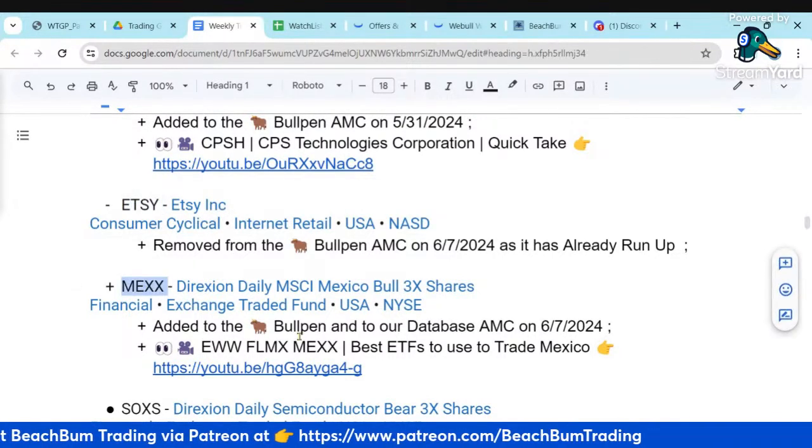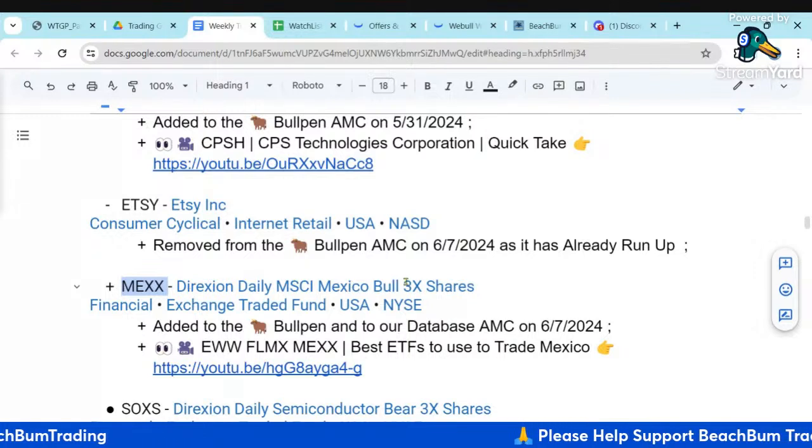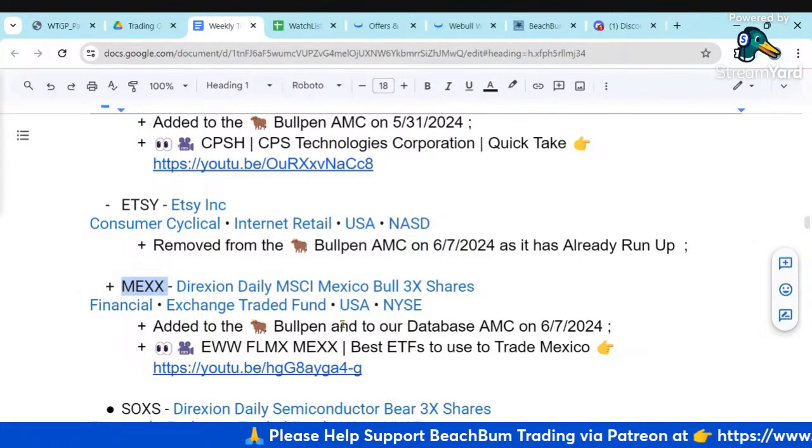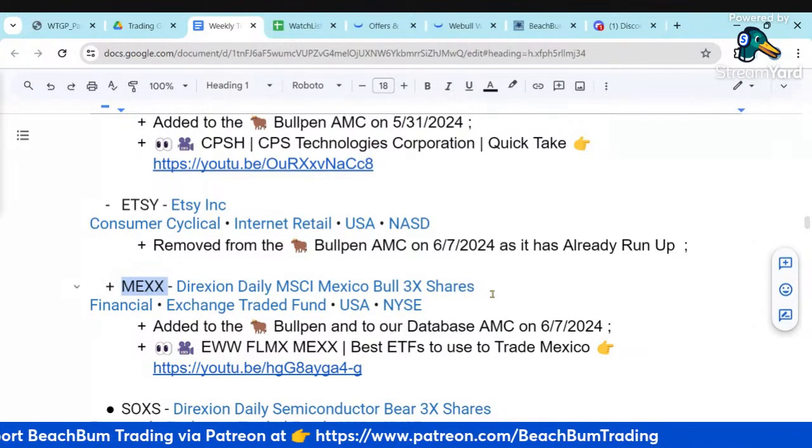We're adding MEXX to our bullpen. MEXX is the bull 3x leveraged on Mexico, on the Mexican market. We looked at MEXX in our ETFs Google Sheet yesterday. We also compared it to, I believe it's EWW, which is the non-leveraged ETF on the Mexican market.